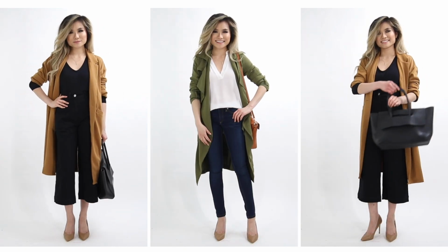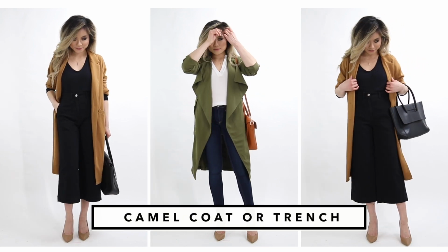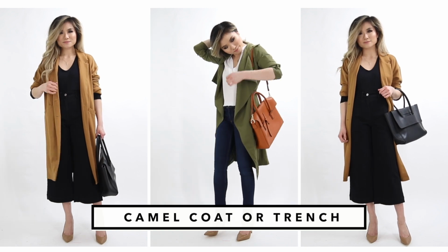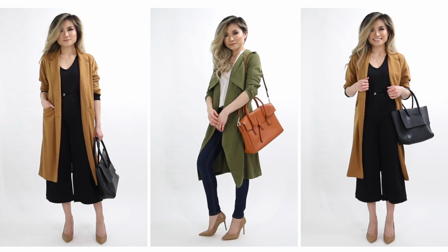Idea number 12, let's think about switching up your pieces of outerwear. So you have your typical bases that you always wear, but then you can add on either a trench or a camel coat. I'm very biased. I love these two pieces so much.